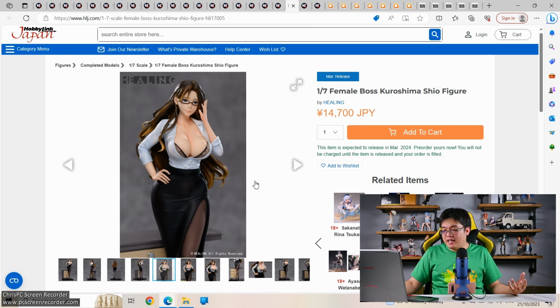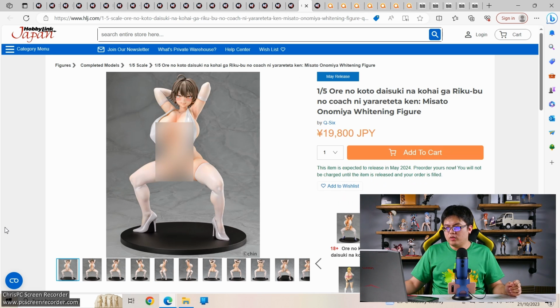And who bares their boobs like that at the workplace, right? You would be called by HR for disciplinary action if you dress up like this at the workplace in a corporate office. Moving on to the next one, we have two color variants for this figure.